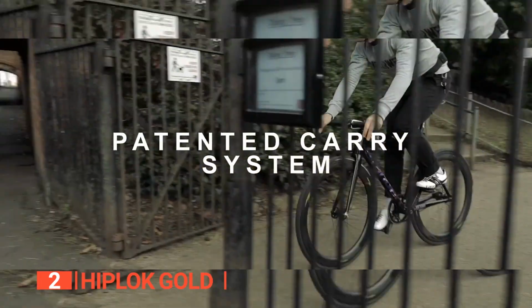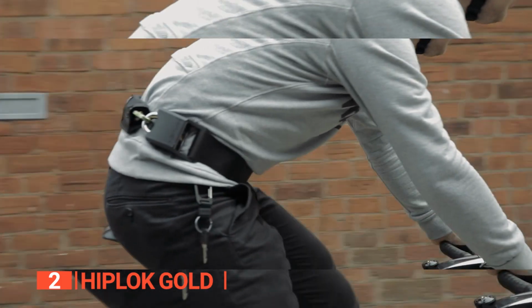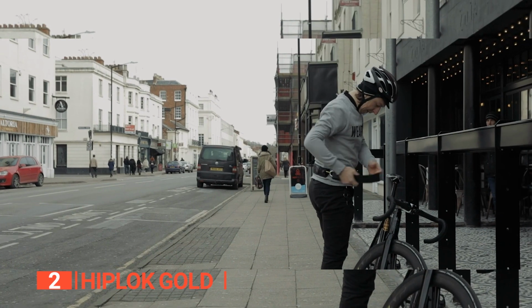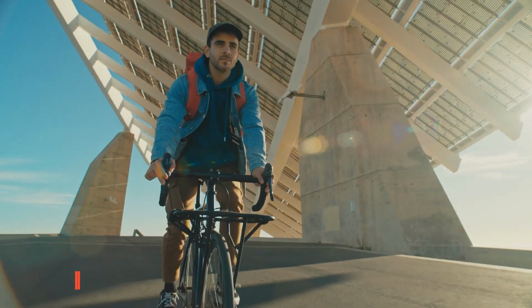More steel usually means a heavier, more difficult to use lock, but the Hiplok Gold manages to balance the two opposing challenges and creates a convenient and secure urban lock. It's especially useful for those who commute to work daily by bike.